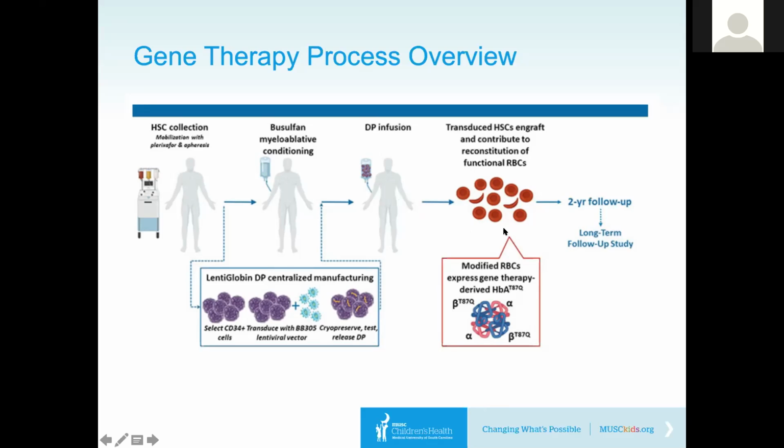What we hope to see after transplant is that all of their red blood cells are transduced stem cells that make normal hemoglobin. This is a picture of normal hemoglobin. You have 2 alpha chains and 2 beta chains, and when the beta chain is modified with the gene product, it actually tests on hemoglobin variants as hemoglobin A. We followed the patients on trial for about 2 years, and because this is a very new therapy, they're then switched over to a long-term follow-up study, and we will follow these patients for 15 years after transplant.